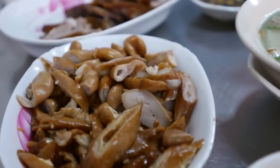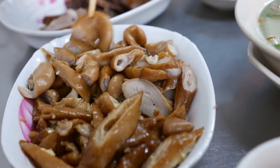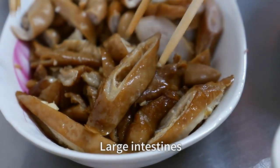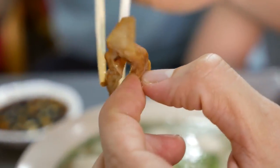They're not even rubbery. They're very tender, very, very smooth. Gotta have more. Can't stop. You just want to keep on eating. And they're well cleaned as well, so you don't have any kind of a foul taste at all. Look at that, you can actually see through the hole in these ones.